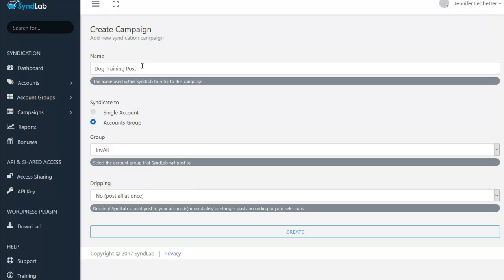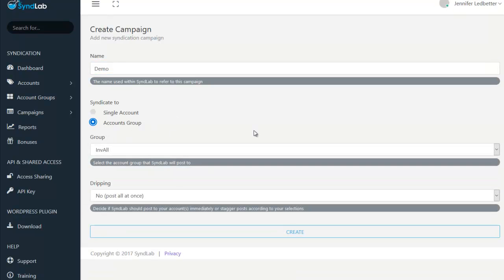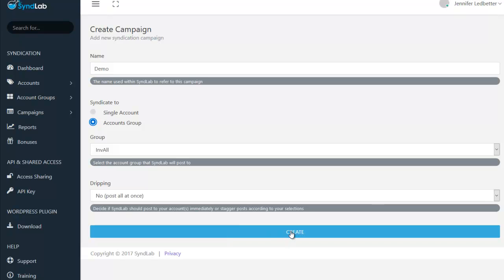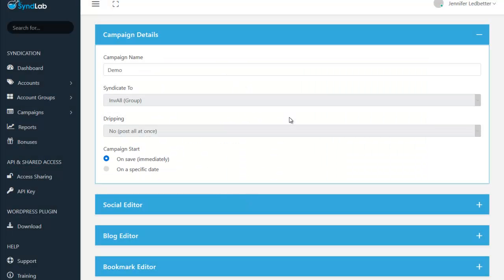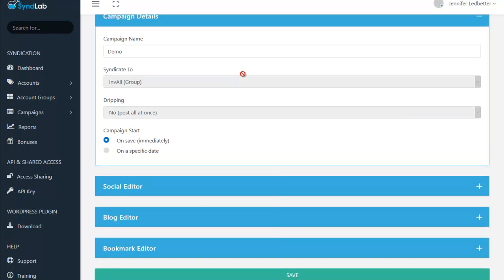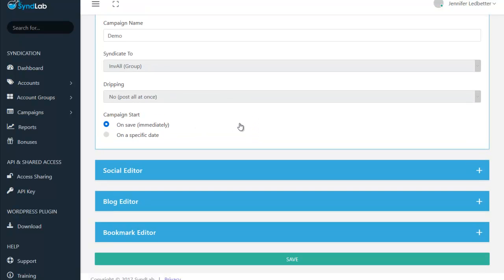So, I'm just going to call this demo right now so I can remember to delete it. I'm going to the accounts group. I want to go to all of them. I picked my group, and then no dripping. And then you come down here where it says create and click that. Click OK. Now, this is the settings that you just said. You named it, what group, campaign start, blah, blah, blah. Now you can choose it to start on a different date too if you want to.